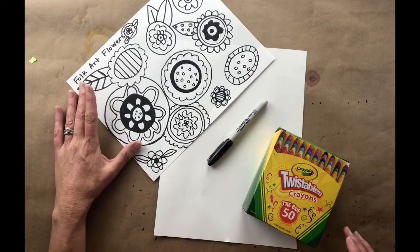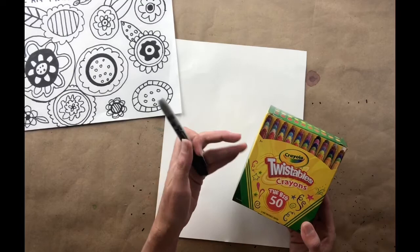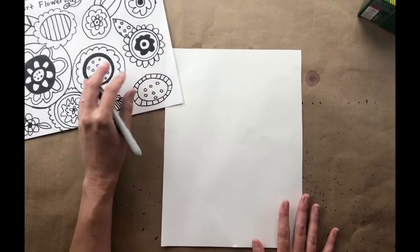A black permanent marker is best, although you can use a black crayon, and something to color with. Today I am going to do just twistable crayons. If you have watercolors, that would be ideal to do even a crayon resist with your watercolors, but for today I'm going to keep it simple and just use basic materials.